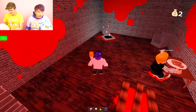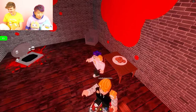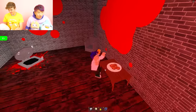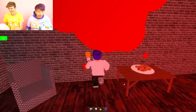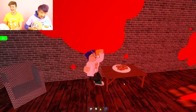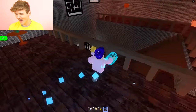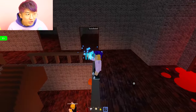All right, what's in here? What is this? It's a giant coin. Hey, Granny's cookies! No way! Granny's cookies! But I don't think she's gonna be very happy that we came in her house. Granny's cookies. I love Granny's cookies. Dude, she's not even chasing us. Wow, Granny didn't spawn because we beat the level so fast.